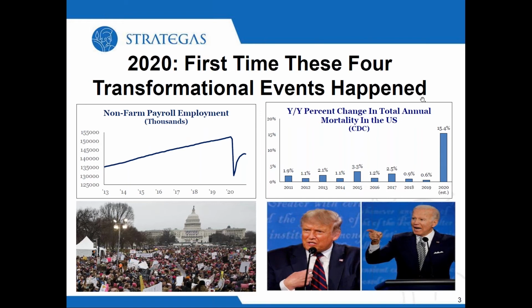2, we had a pandemic. The number of Americans who passed away last year was up 15%. On a normal year, you usually get about 1 or 2%. And then we have the social and economic cost of the lockdowns. 3, we had social unrest. And 4th, we had a presidential election.